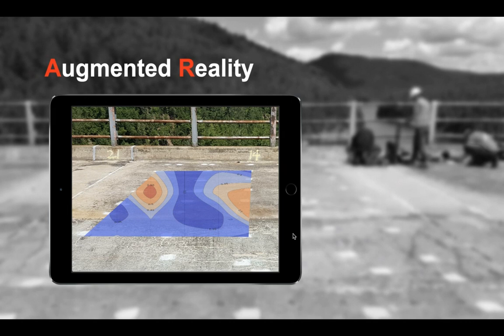Then we have the virtual reality feature. Based on that, you can put the contour map over the test area you are testing. So this is the contour map from the thickness measurement of the concrete slabs of a concrete dam here in Ontario in Canada. You see we could put the contour maps representing the thickness of the slab over the test area with the feature of augmented reality.